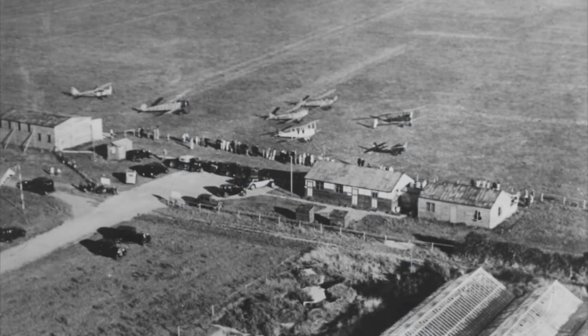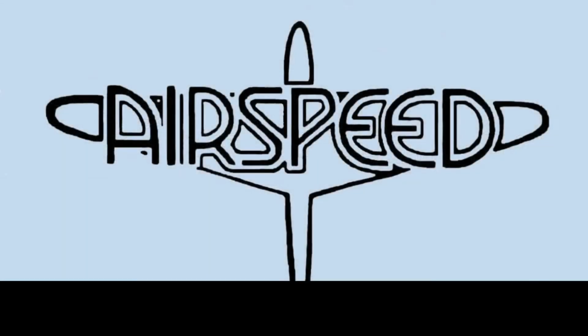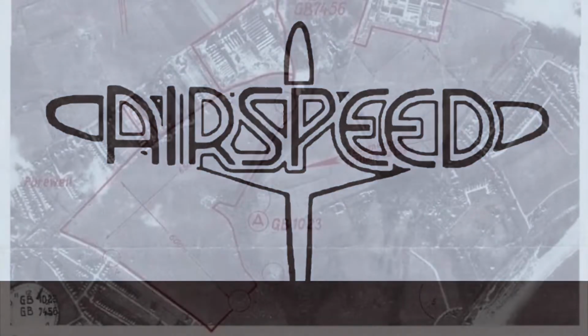The site was requisitioned by the Air Ministry during the early part of the Second World War. Here on this photo you can see some dummy roads painted on the aerodrome surface. The aircraft manufacturer Airspeed built a factory on the north side of the site. You can see it on this Luftwaffe photograph. It's about in the middle of the top of the photograph.